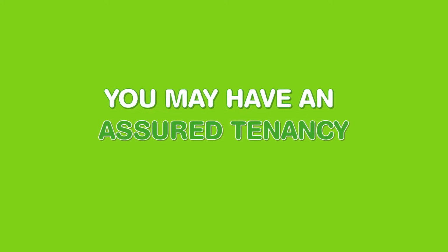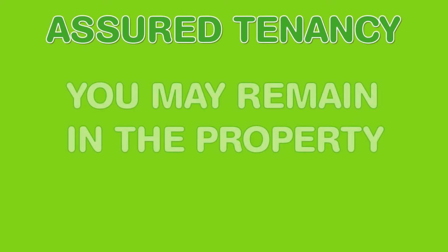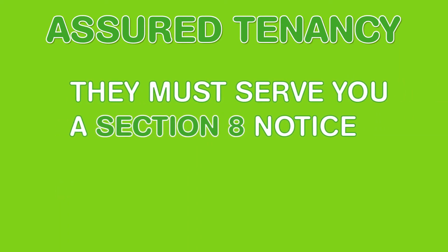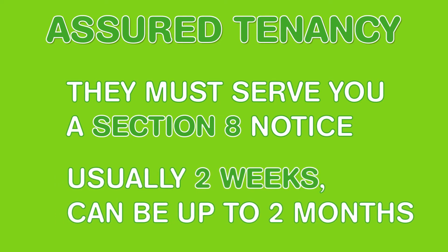Although less common, you may have an assured tenancy. You have the right to remain in the property unless the landlord can prove to the court they have grounds for possession. They must serve you a Section 8 notice, which is usually 2 weeks or up to 2 months, depending on the grounds used.